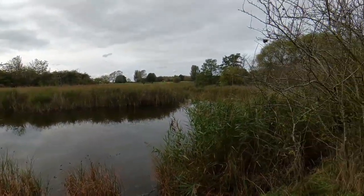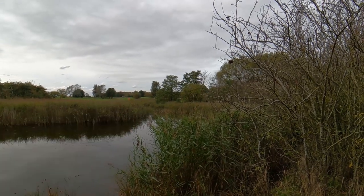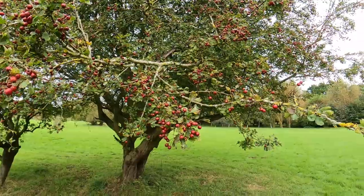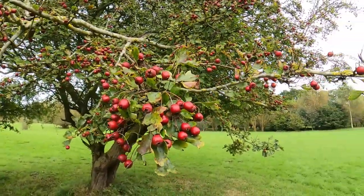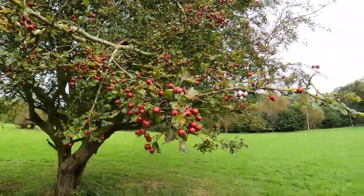There's also a little golf course which I can just see over in that direction. But we'll continue on with the walk. I really like that some of the trees here have quite a lot of berries growing at this time of year. You've got some really nice red berries here.